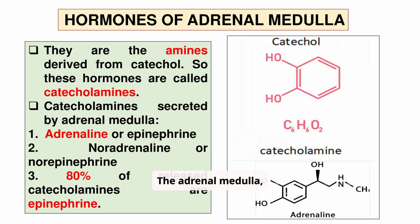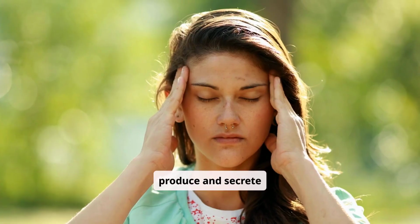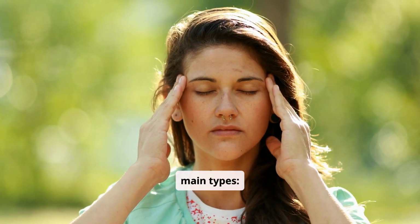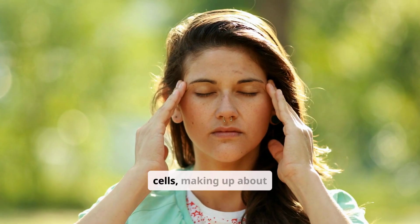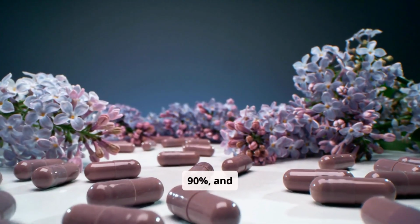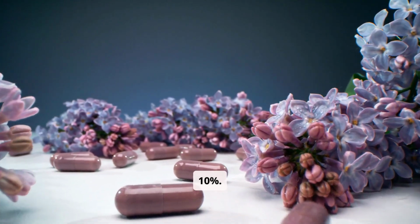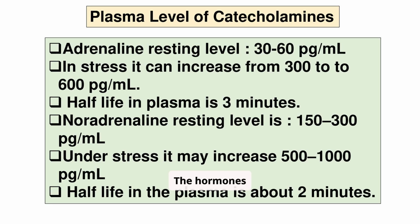The adrenal medulla, the inner part of the adrenal gland, is composed of chromaffin cells. These cells are specialized to produce and secrete catecholamines. Interestingly, there are two main types: adrenaline-secreting cells, making up about 90%, and noradrenaline-secreting cells, which account for the remaining 10%.